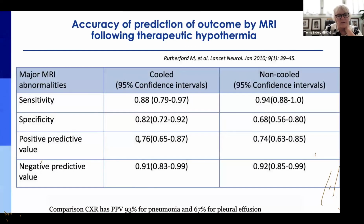And how good is MRI for therefore reassuring this family that everything's going to be okay? If you look at the sensitivity and specificity, positive predictive value, negative predictive value in this setting of outcome, whether you are cooled or not cooled, it's extraordinarily high. And in the presence of cooling, which is what we're often dealing with now, the negative predictive value is above 90%, positive predictive value 76%, and the sensitivity and specificity both high.